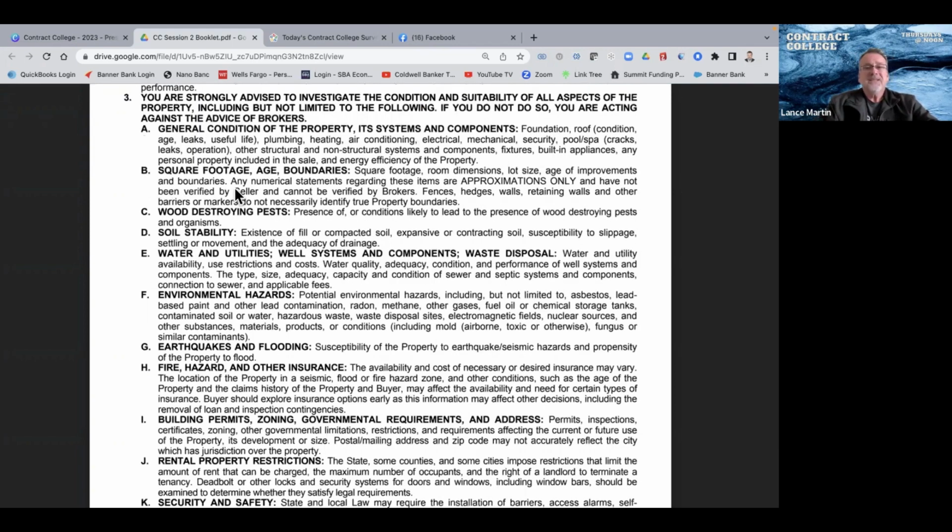We go through the entire square footage and boundary addendum. If that's important to you, be prepared for that, because you're going to have an addendum later on that you're going to sign that says this is what the square footage of the property is, and this is where we found it. We got it from the county records, from the builder, from the seller, from the appraiser.